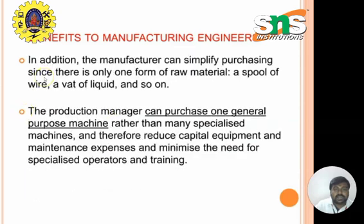In addition, the manufacturer can simplify the purchasing since there is only one form of raw material, a spool of wire or a vat of liquid and so on. The production manager can purchase one general purpose machine rather than many specialized machines, and therefore reduce the capital equipment and maintenance expenses, and also minimize the need for specialized operators and training. So these are the benefits and advantages of the additive manufacturing process to the manufacturing engineers and the product engineers.